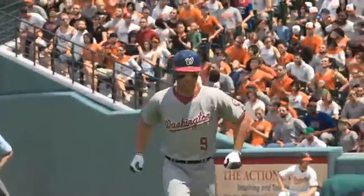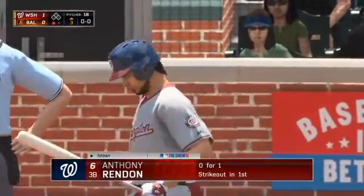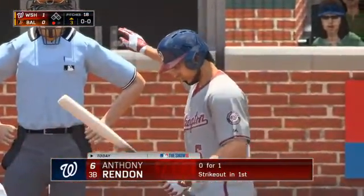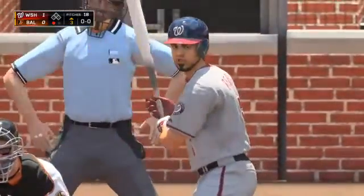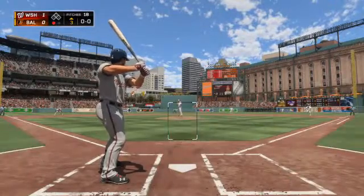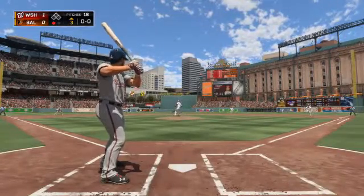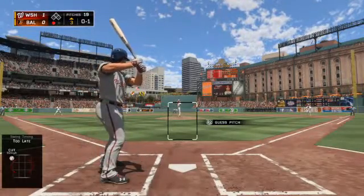Up next for Washington, 3rd baseman, Anthony Rendon. Stepping in, Anthony Rendon. He'll look to bounce back after striking out his last time up. Well, at the very least, he went down hacking. Striking out is one of the many frustrations that go along with hitting, and you have to accept that it's going to happen sometime. Starts him out with a cutter, and he gets him to swing through it. 1 strike.